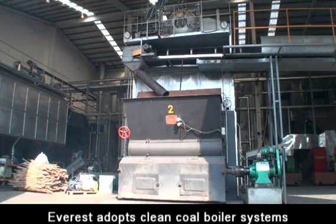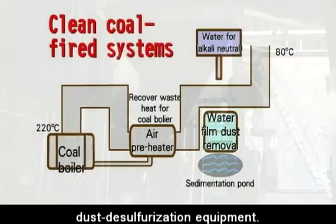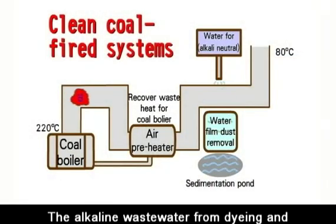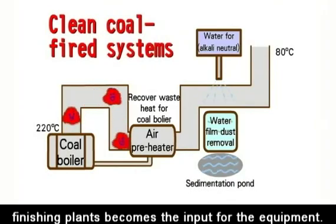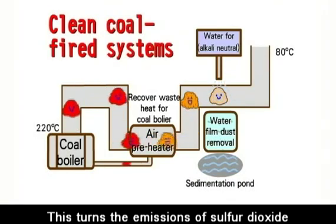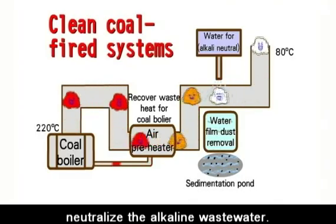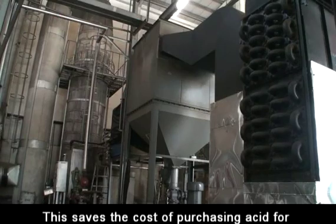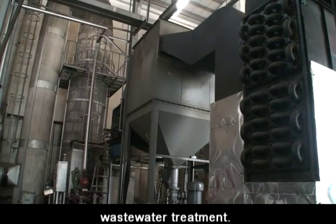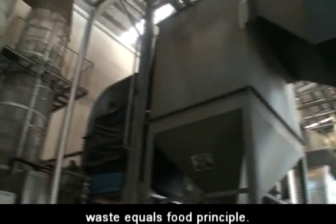Everest adopts clean coal boiler systems and constructs water film dust desulfurization equipment. The alkaline wastewater from dyeing and finishing plants becomes the input for the equipment. This turns the emissions of sulfur dioxide into sulfuric acid, which is used to neutralize the alkaline wastewater. This saves the cost of purchasing acid for wastewater treatment. It is an example of the best practice, the waste equals food principle.